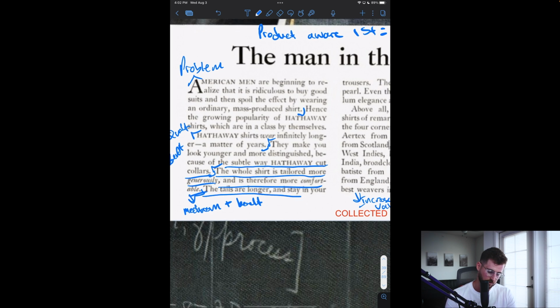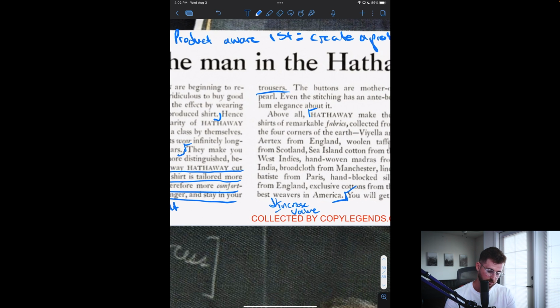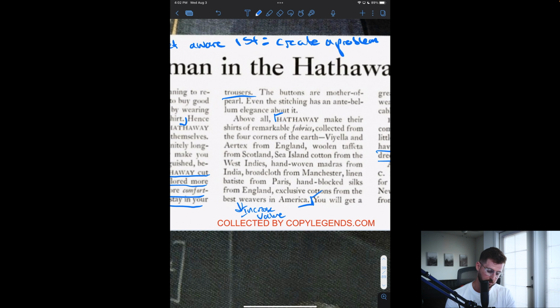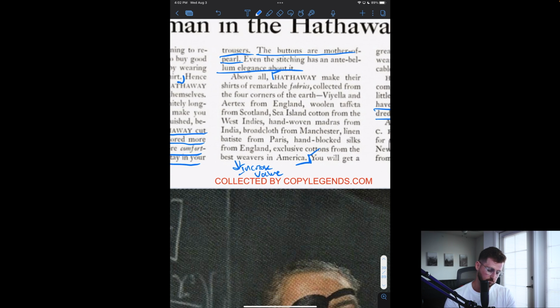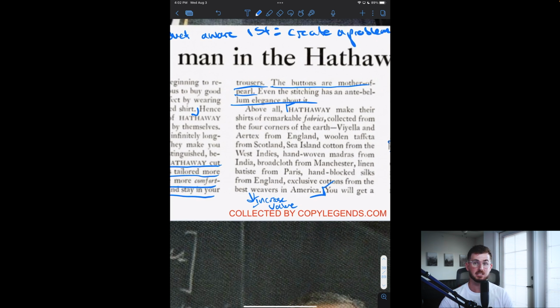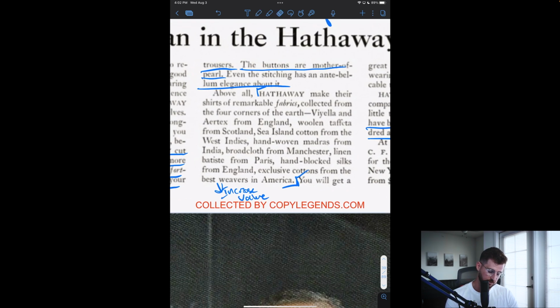Benefits. Tails are longer and stay in your trousers. That's a feature and a benefit. Tails are longer, which means they'll stay in your trousers. That's a benefit because that's a really aggravating thing. The buttons are mother of pearl. Even the stitching has antebellum elegance about it. So that's a feature and then a benefit. So just articulating a few different features and benefits of the product, talking about distinguished aspects of this particular shirt. Okay. And then obviously it goes in here, which increases the value.